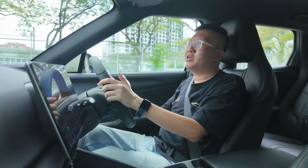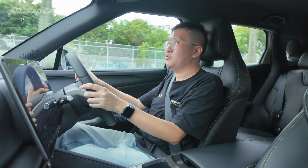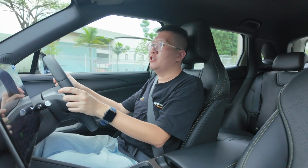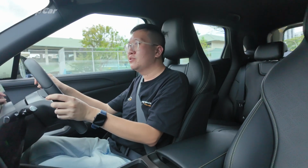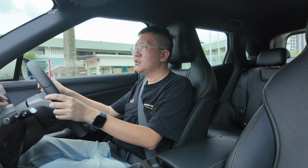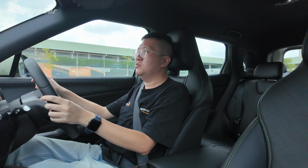On the other hand, we do get a bigger battery than the Europeans. We have a 51 kilowatt hour battery. I will share the range, the real world range later on. But yeah, this is decent.